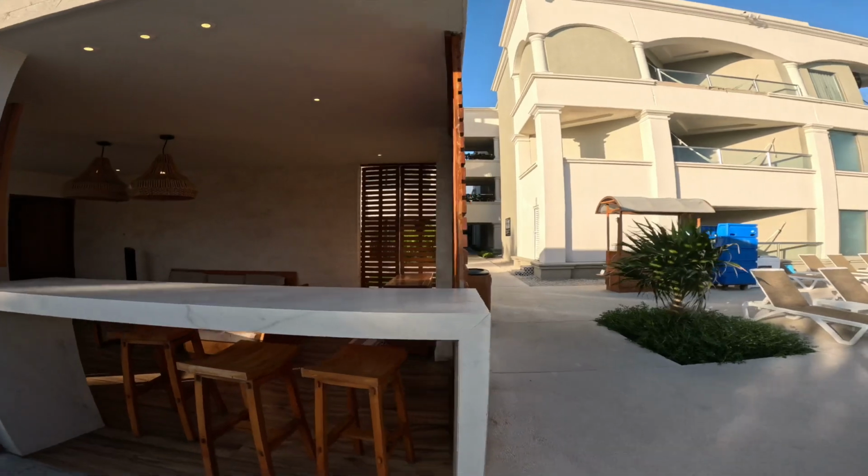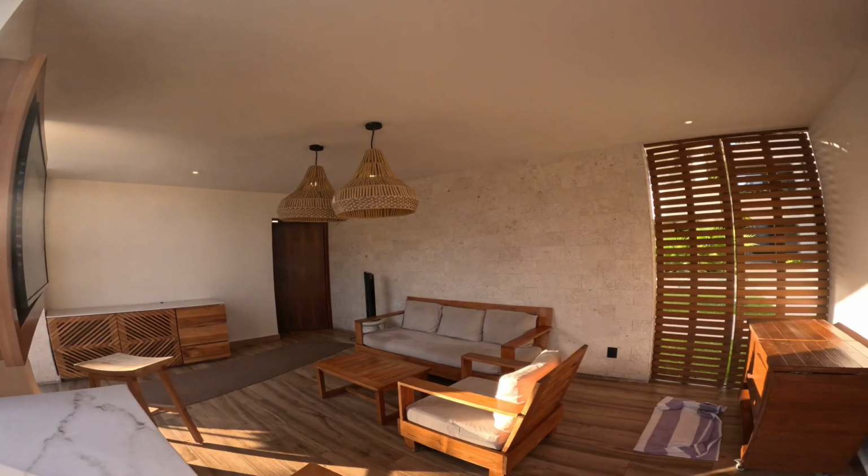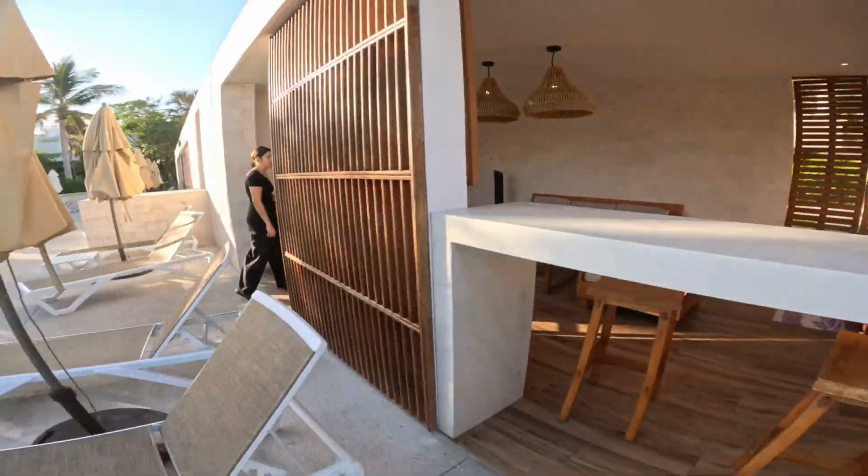Here's a look at one of the cabanas that they have. These are an additional charge, so you would have to pay extra, but it comes with a bathroom, nice little seating area, and a TV.